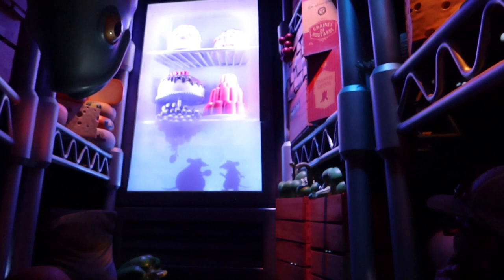Look at all the meat. Hey guys! Look at their refrigerator. Yum. That looks good.